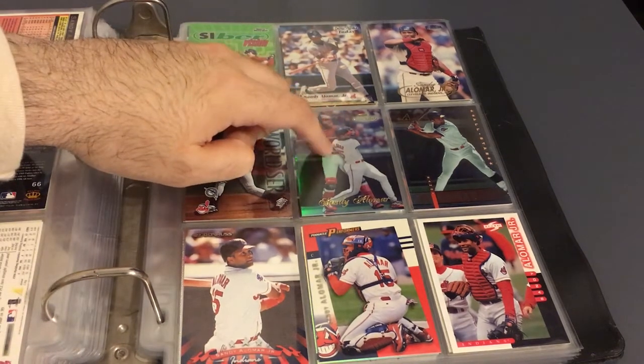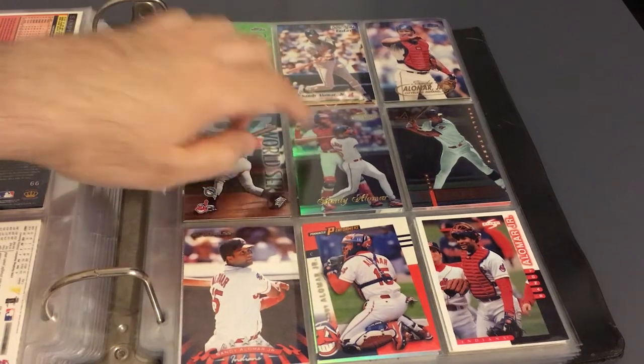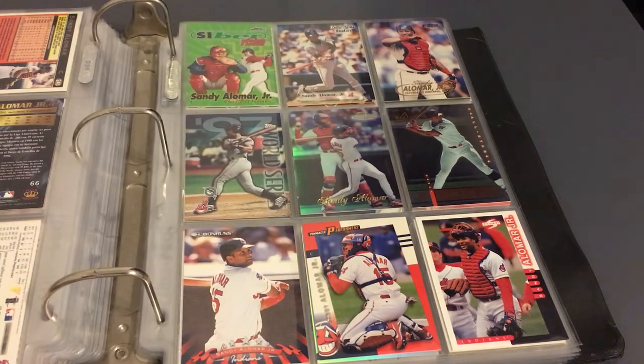You got the Topps Gold Label. That was the first year of Gold Label. That was kind of the answer that Topps had to Flair Showcase. And obviously they brought Gold Label back the past few years, but nothing will ever beat the 98 and 99 Gold Label. They were just very well made.